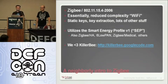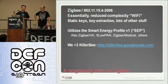The Zigbee stack, historically, in order to interact with Zigbee, you had to buy these developer testbed kits that Digi makes. They're called XB, and they're relatively expensive, a couple hundred dollars. With KillerBee, you can buy Atmel cards that are about $40. You need a JTAG so you can write custom firmware to it, but it's pretty straightforward to do.